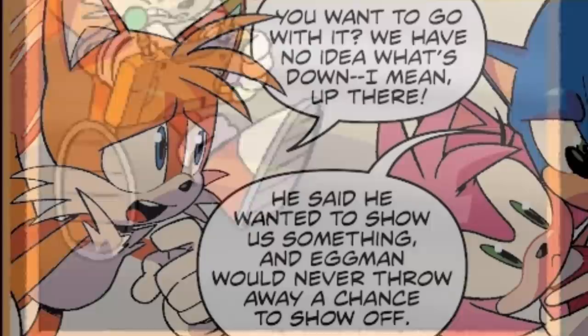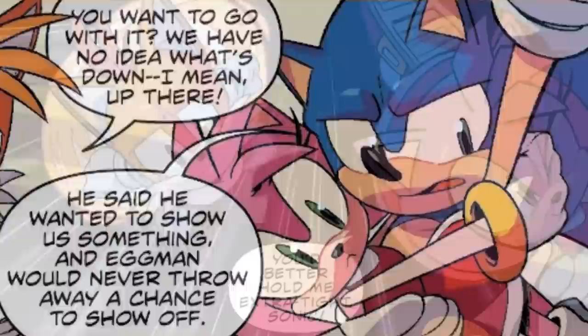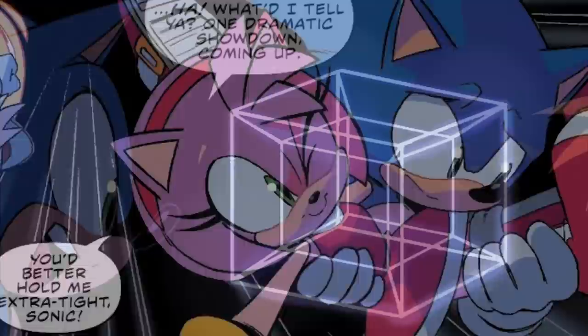And now it's Sonic's turn to test their most dangerous hypothesis yet. He recalls that while he was talking shit to a toaster, Eggman wanted to show them something, and he couldn't very well do that if they were dead. So they decide to just let go and fall into the void. And sure enough, in the darkness, they come across a tesseract.